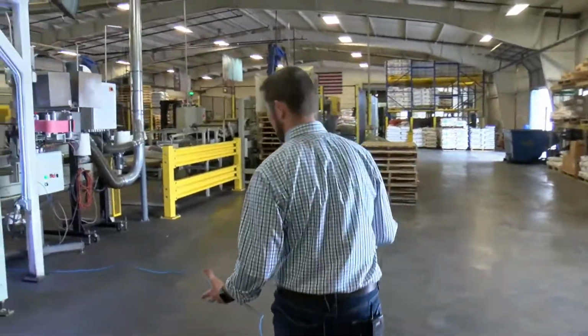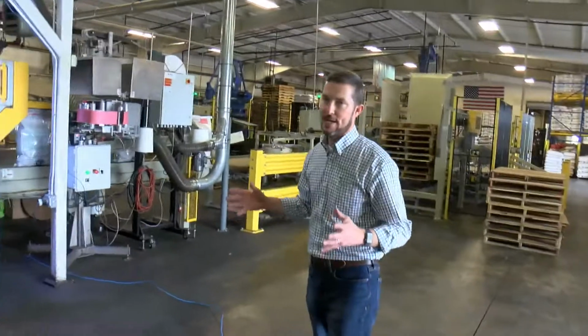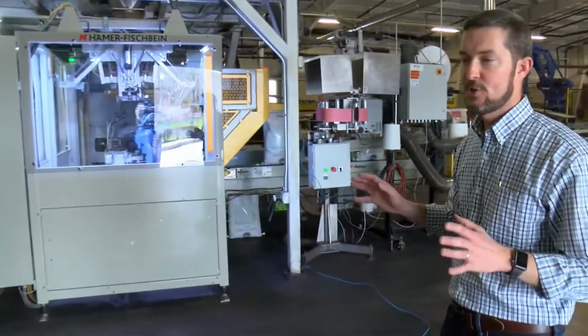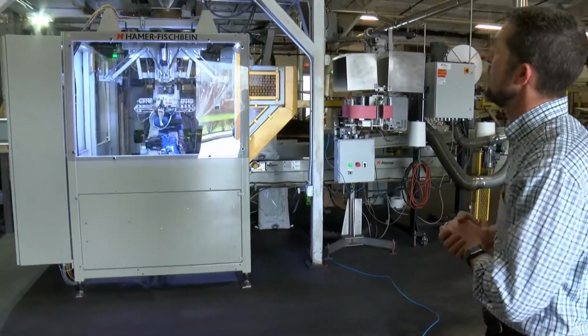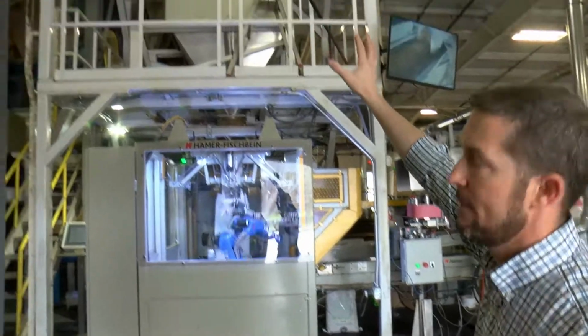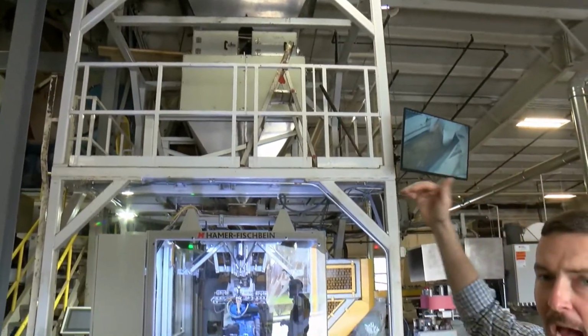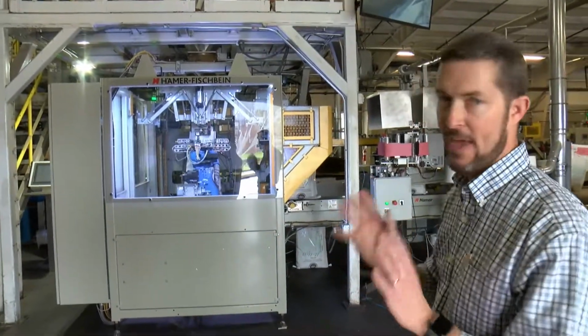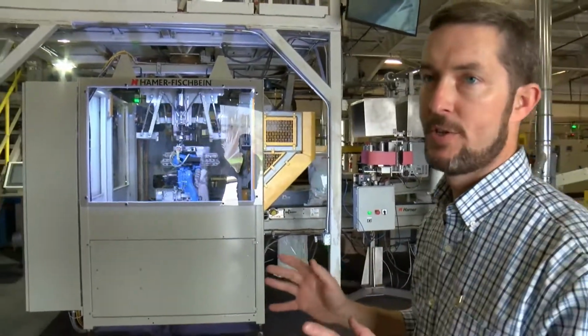So now we're back out to the fun part. This is what everybody wants to see, right? The robots. These are a lot of fun to see. If you look up real quick, there's a stainless steel hopper up top. Behind that hopper is a conveyor, and right at the end of that conveyor, that's where the molasses is added on to the textured product.